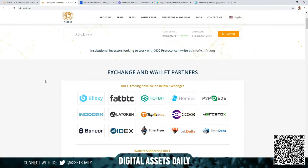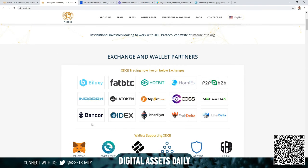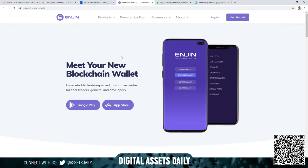The great thing is it's an all automated system, and you are going to use the same wallet partners here, and many a time you're probably going to end up using the Bancor directly on the Enjin wallet, as it will give you, I think somewhere between 3 and 5 different exchange options that are built in. So let's get into it.